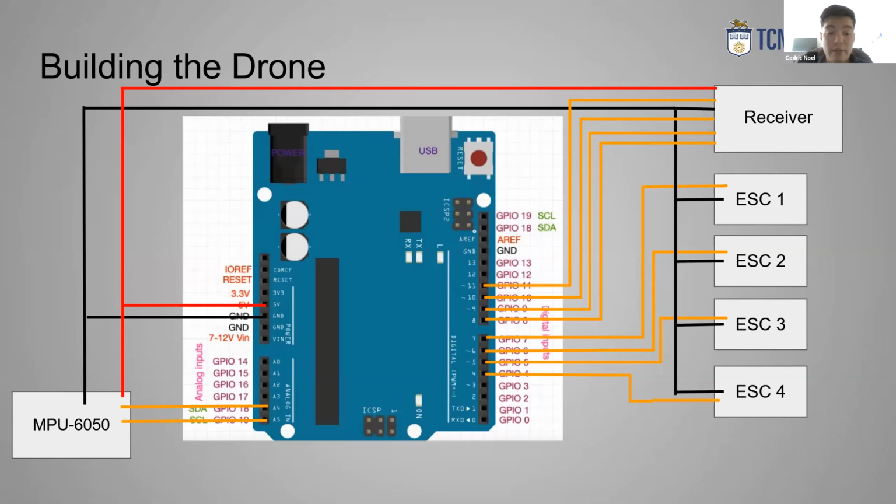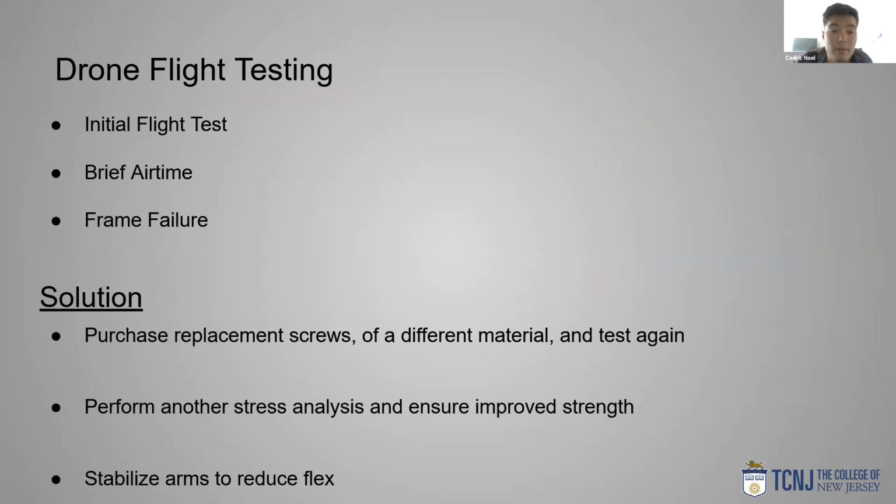So this week we actually attempted to test our drone flight. We did an initial flight test. We had a brief airtime. However, the frame ended up failing. I think the screws were the primary failure point. They ended up shearing off and the frame fell apart.